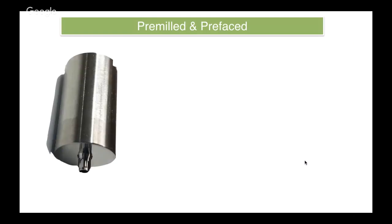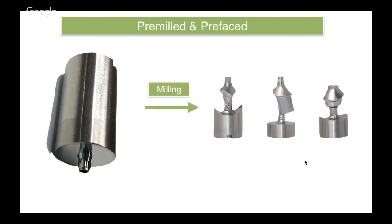So how do we solve the problem? Again, companies can produce the part of the abutment that sits on the implant and leave the rest untouched, as you see here. In the bottom, the important area that fits into the implant is made by the manufacturer, and the rest is left untouched. You may mill the rest as you wish, like this. This is called pre-milled or prefaced abutment.